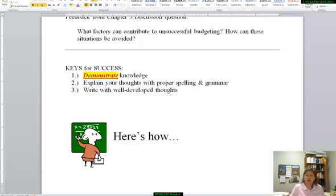So pretend I'm your friend, and I say, man, you know what? I am unsuccessful in my budgeting. I'm broke all the time. I end up going into debt all the time. What do you think could be causing it? Now, I probably may not ask you that, but maybe you're sitting there thinking, you know what? You use those credit cards too readily.